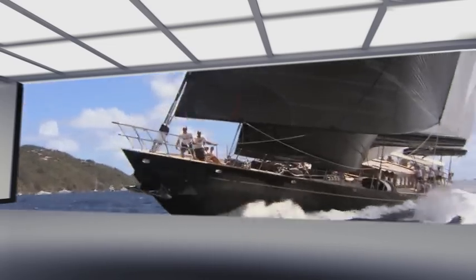Next, the two superyachts approach completion, and Louis stops practicing and starts racing for real.